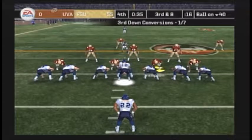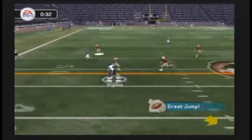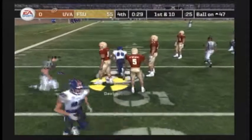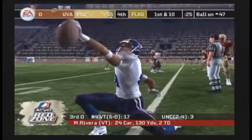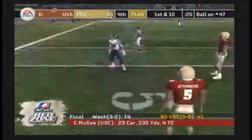Virginia goes with the ace set here. Drops back to pass. Williams throws it out there. It's complete. And down he goes at the 47-yard line. That's how you convert third down, sweetheart. That was a good-looking play, wasn't it, Coach? Oh, yeah, this offensive coordinator must have seen something in the defense he really liked.